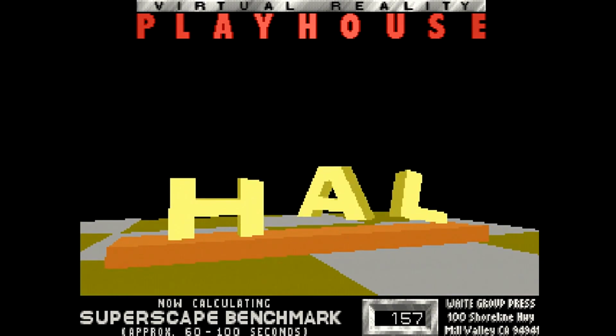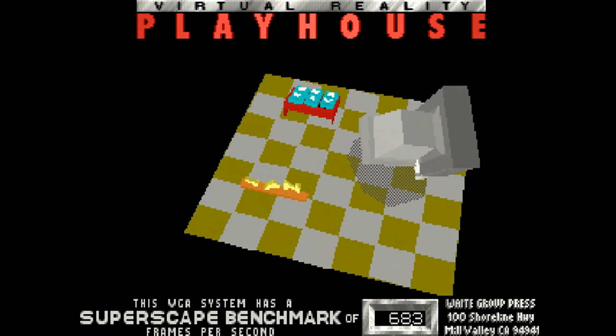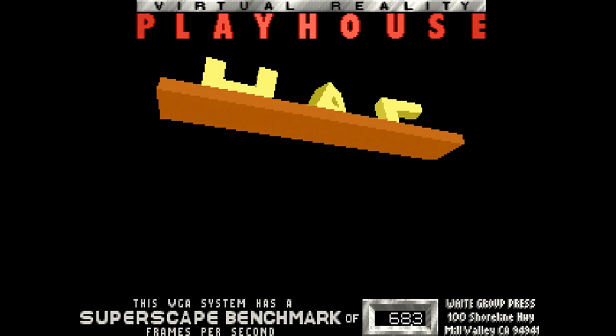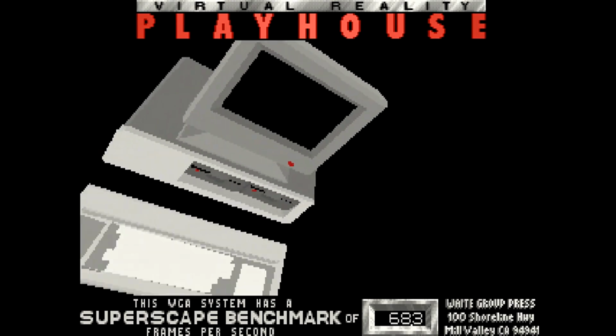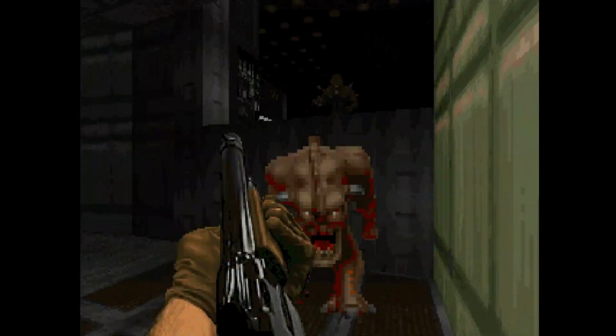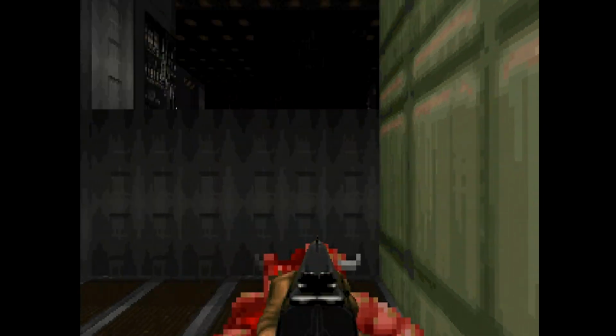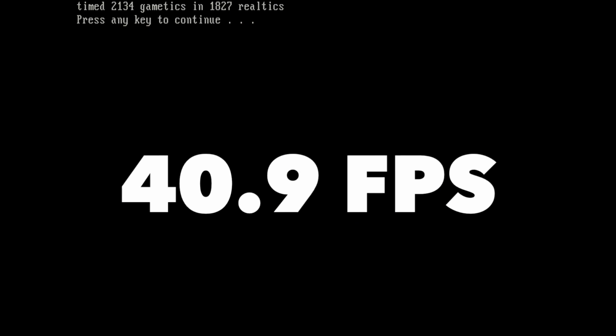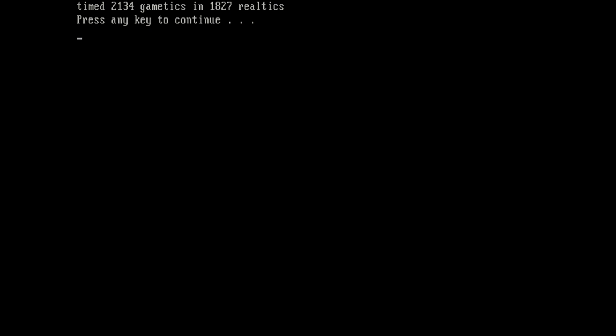And I can already tell it's definitely running faster. 68.3 FPS, wow, so that's like 12 FPS faster, and that's like a 20% improvement. Not insignificant at all, that's huge. So let's see if we see the same kind of gains in Doom here. And we get 40.9 FPS, so again, that's like a 20% improvement almost.